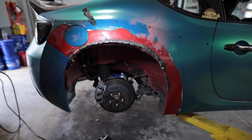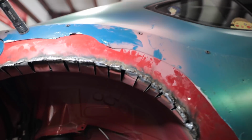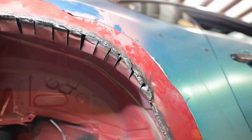Alright, so I just got to an intermediate stopping point for the moment. I just wanted to stop to show you guys what we got so far and kind of explain a little bit. So definitely not the prettiest, and we'll go ahead and get that out of the way now. But as you can see, all around this edge right here, I went ahead and welded up those pieces. And as you can see from the bottom, they're all welded up to that outer skin of the rear quarter back there now. So everything's welded.